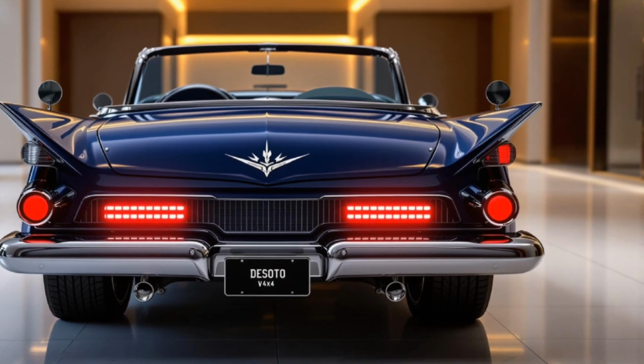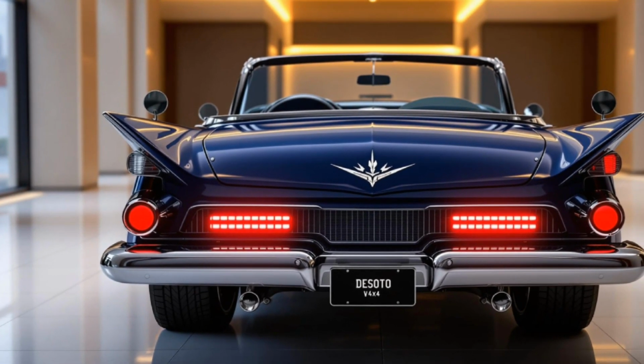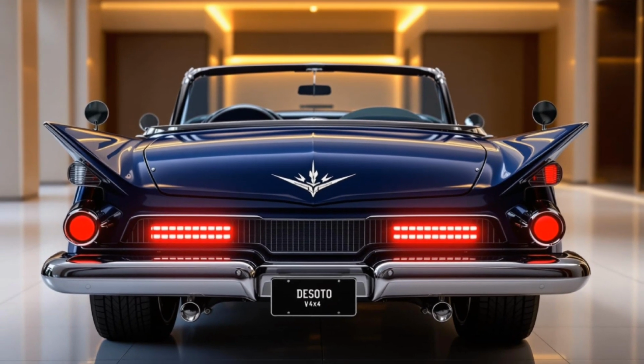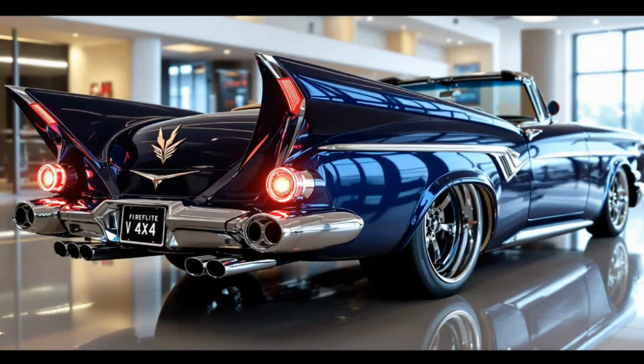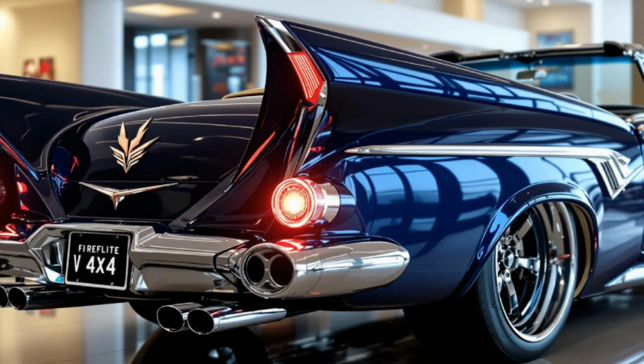Today, we're taking a ride back to the late 1950s to explore one of the most iconic American cruisers, the 1959 DeSoto Fireflite Convertible. With its bold design, luxurious interior, and powerful performance, the Fireflite stood out as a true symbol of the jet age era. Let's dive into the details, starting with its exterior.